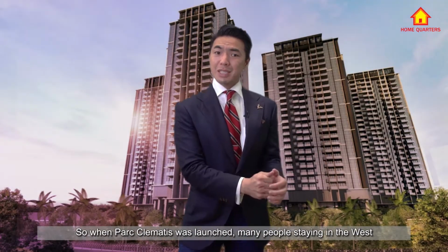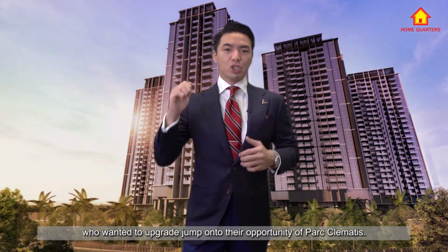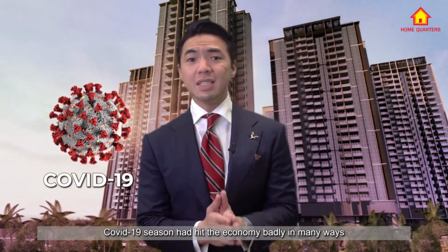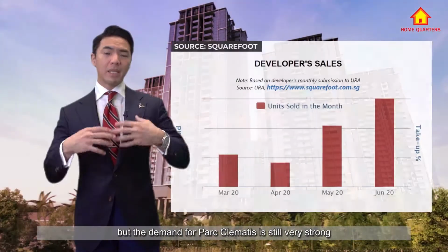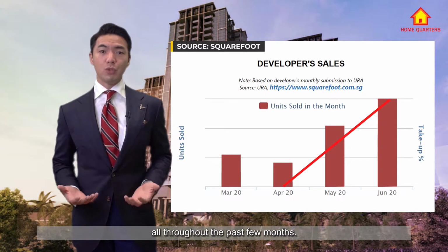So when Parc Clematis was launched, many people staying in the West who wanted to upgrade jumped onto the opportunity of Parc Clematis. The COVID-19 season has hit the economy badly in many ways, but the demand for Parc Clematis is still very strong all throughout the past few months.